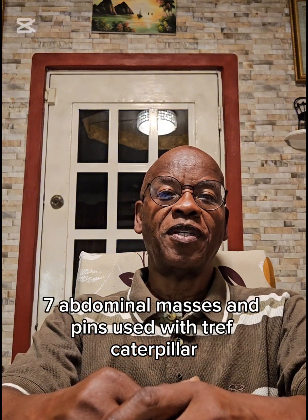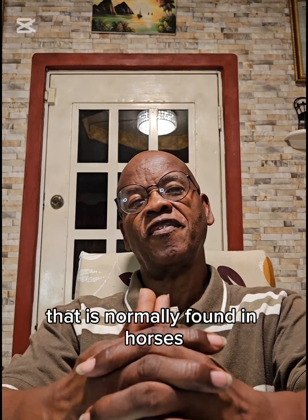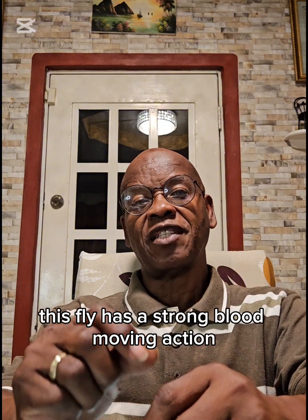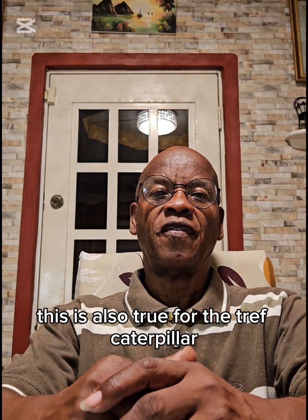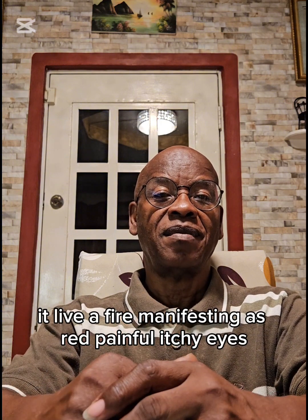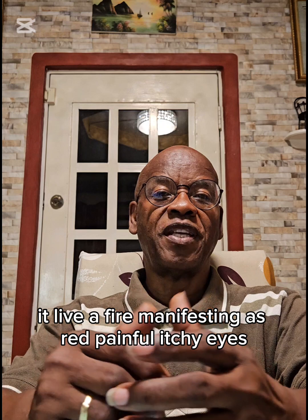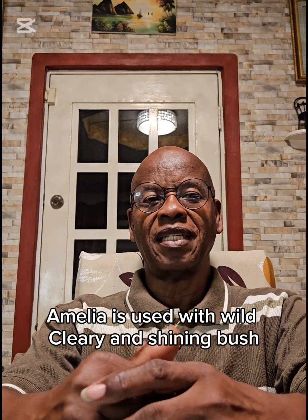7. Abdominal masses and pains, used with trèfle caterpillar, daisy, and tabanus. Tabanus is a particular fly that is normally found on horses. This fly has a strong blood-moving action and the ability to dissolve masses. This is also true for the trèfle caterpillar that feeds on the trèfle plant. 8. Liver fire manifesting as red, painful, itchy eyes, lacrimation. This is a syndrome Western medicine calls conjunctivitis. Emilia is used with wild clary and shining bush.